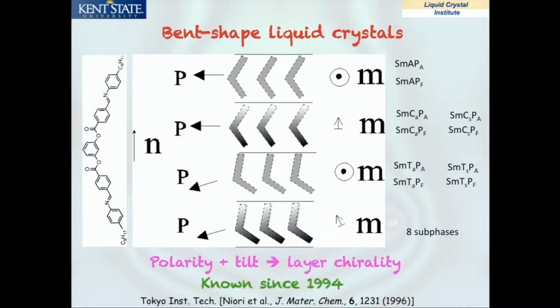But the material we are interested in, and I have been interested in since 1997, I think, is the bent-shaped liquid crystals. All the others we talked about are just rod shaped. Now, if you make a small kink in the molecule, that will bring in lots of interesting things.